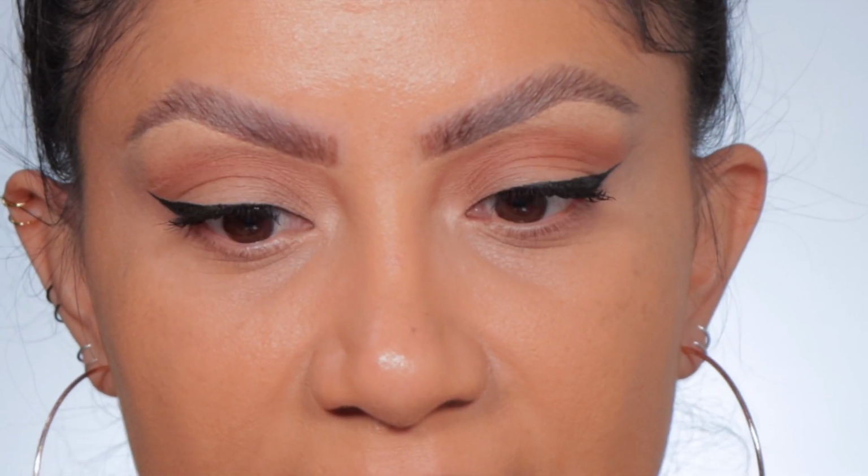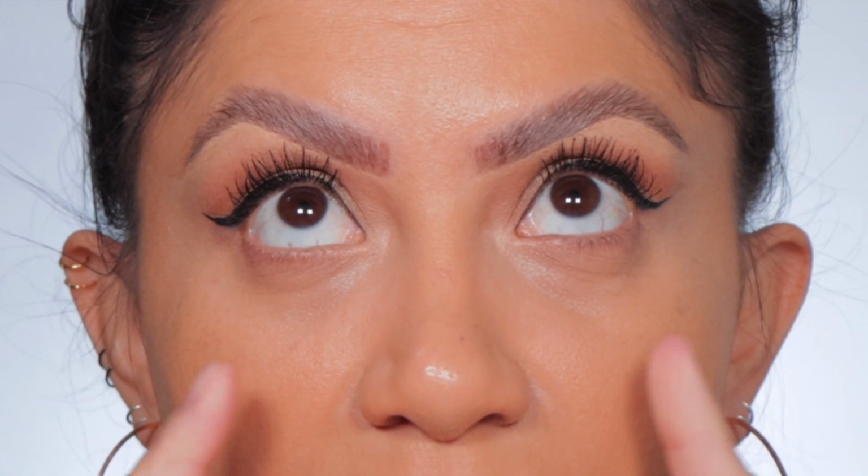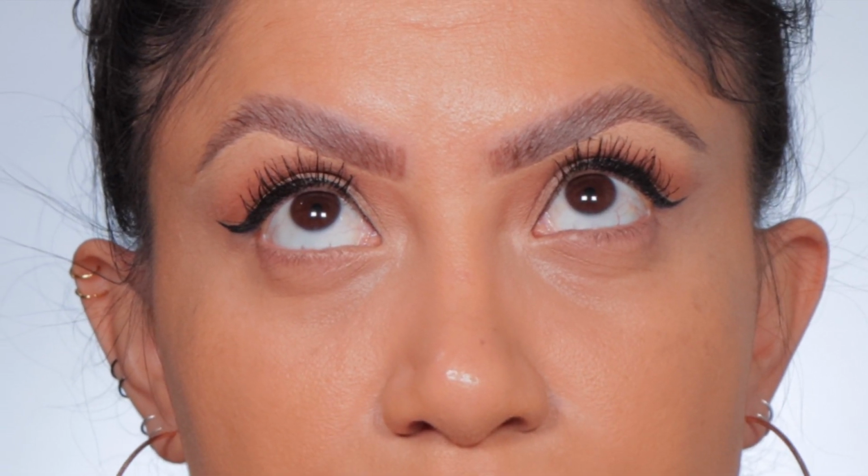I want to show you with the lights turned off. You see that hydration right there? Like, girl. And let me look up. It is creasing a little bit. I do have dry or drier under eyes. They're not as dry anymore because I really do moisturize them. But for the most part, they can easily dry up, and this concealer is just giving it love.